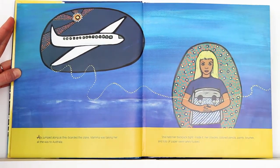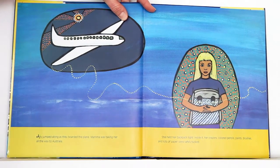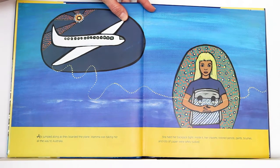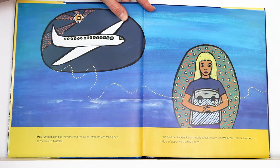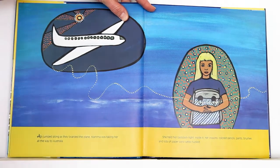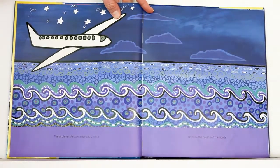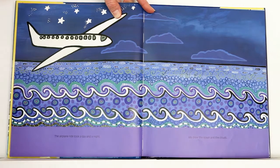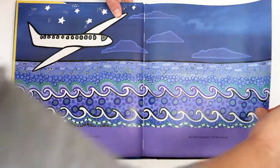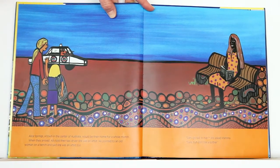Allie jumped along as they boarded the plane. Mama was taking her all the way to Australia. She held her backpack tight. Inside it, her crayons, colored pencils, paints, brushes, and lots of paper were safely tucked. The airplane ride took a day and a night. Allie drew the ocean and the clouds. Alice Springs, a town in the center of Australia, would be their home for a whole month.